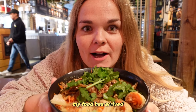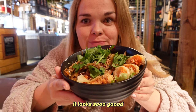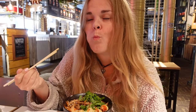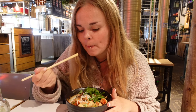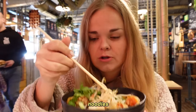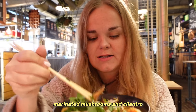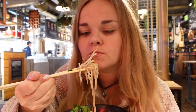My food has arrived and oh my days, it looks so good. This is amazing. So what's in here? There's noodles, fried spring roll, marinated mushrooms and cilantro, and then there's also a bunch of different veggies.